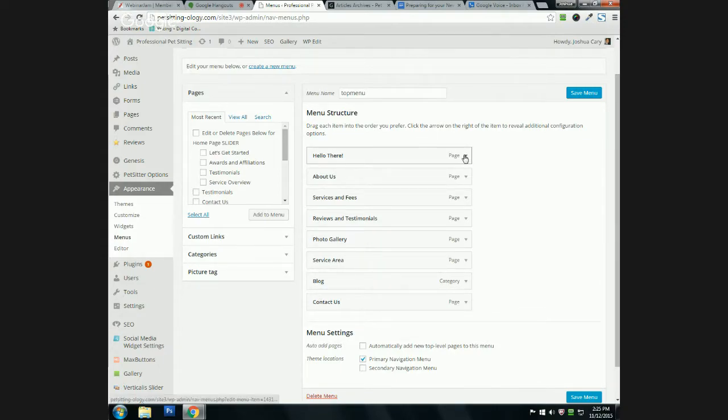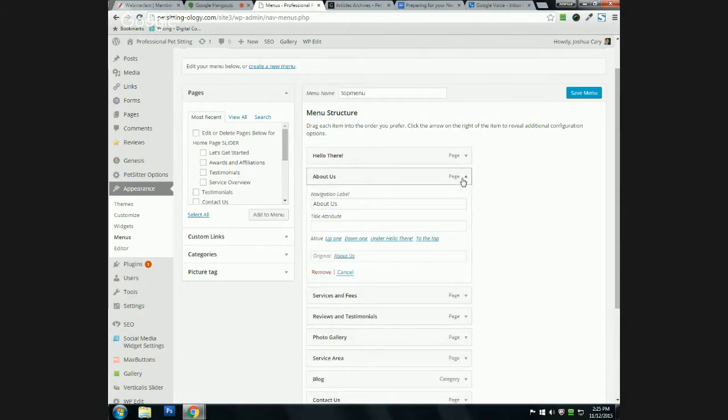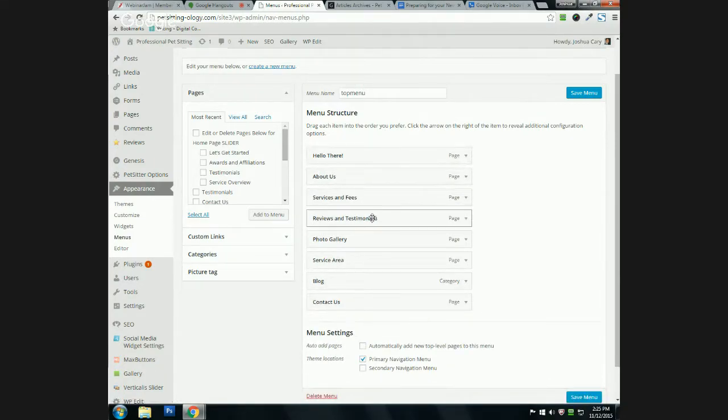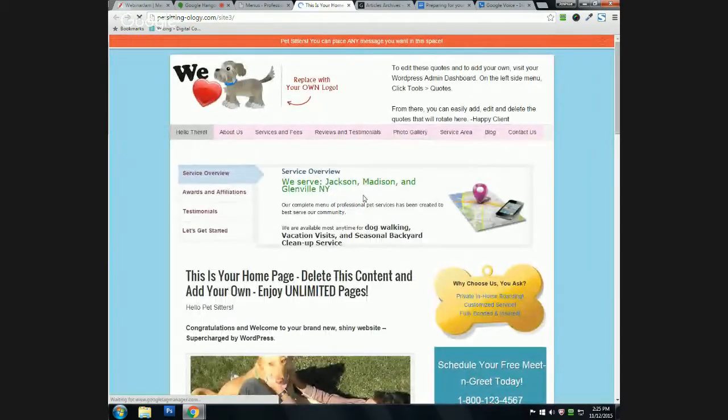If you click on the right side of it over here, you can open up any one, and you can change the navigation label. So right now, the menu bar label defaults to whatever you titled the page when you created it. So you created a page, let's say, called Reviews and Testimonials. So the menu item is going to say Reviews and Testimonials, right? That just makes sense. If you see on the real site, here's the top level, Reviews and Testimonials.